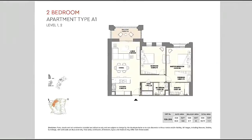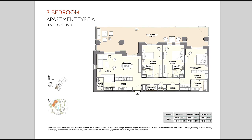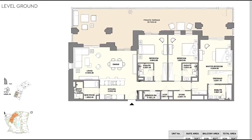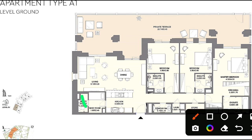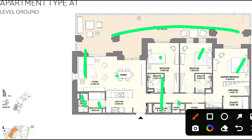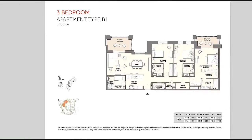Then I will show you three bedroom. Three bedroom is actually a big size. So this one is three bedroom. In three bedroom, we have a maid room, maid washroom, dining, living, and also master bedroom, bedroom, bedroom, and a beautiful big balcony. Powder room, laundry, store, en suite and dressing. So this one is three bedroom.